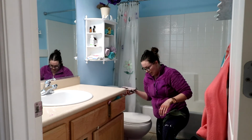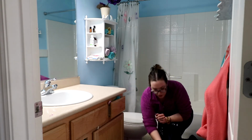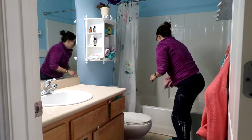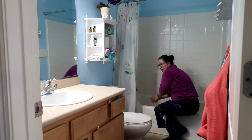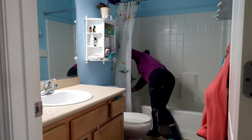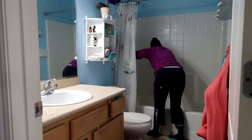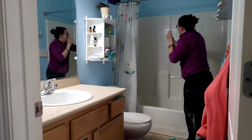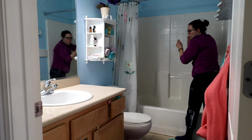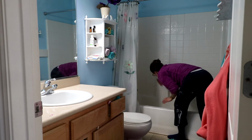So what I'm going to do is just take a dry rag, lay it on the floor, put my dirty rag on top. Okay, still, we're only at 2 rags, now 3. Get my rags wet to do the shower walls. Because this is like the cheap tiled surround, I can't use a squeegee on it, but that's what we use in every other bathroom. And that just keeps it clean.